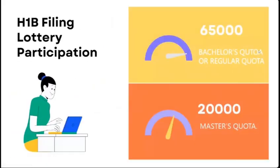So how the lottery works is, USCIS accepts applications for the registration, and it has a specific quota of 65,000 as a regular quota, and 20,000 lottery selections will be made only based upon people who have a US master's degree. So people who have a US master's degree have more chances of getting picked up in the lottery process compared to people who have a master's degree from other countries, not from the US.